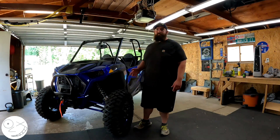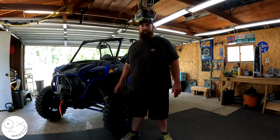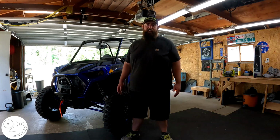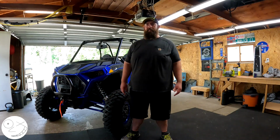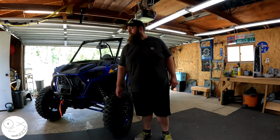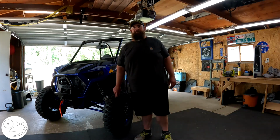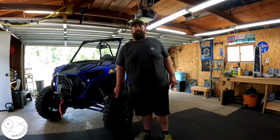What all comes on a Trails and Rocks Edition RZR? The first thing, and in my opinion, it's the coolest thing, is something that you can't just bolt on. It's gear reduction. This unit has a 55% lower low gear than the stock RZR.